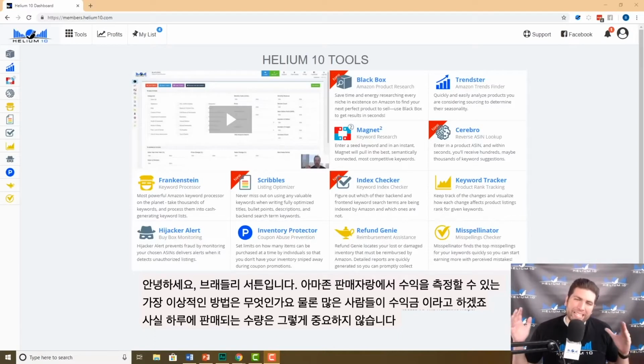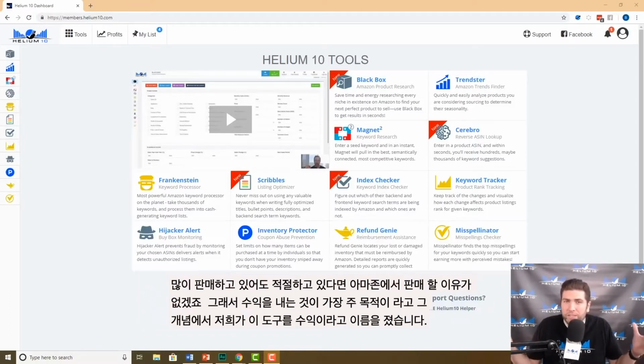And what is the single most important metric, or at least viewed by many people as the single most important metric on gauging how well you are doing as an Amazon seller? Well, for many people, they're going to tell you it's the P word, profits, because it doesn't matter at the end of the day how many units you're selling. You could be selling 1,000 units a day, but if you're losing money, not making a profit, well, what point are you selling on Amazon? You've got to be making money. You've got to be making profits.